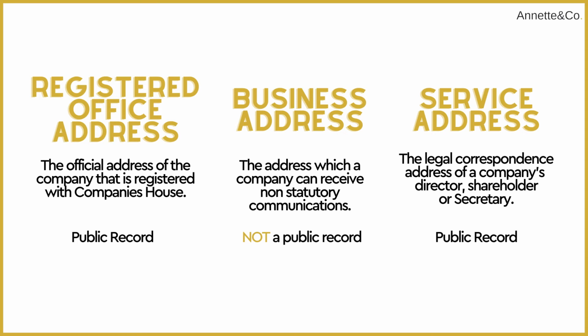So as you can see, and as mentioned, each of these 3 addresses could be the same address, and they could, if you chose, all be your home address. But there may be reasons why you don't want to use your home address, and therefore you might look to other service providers in order to give you an address for your registered office, your service address, and your business address.